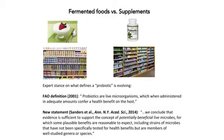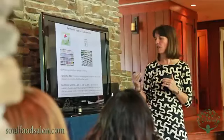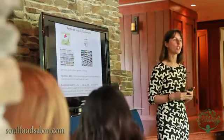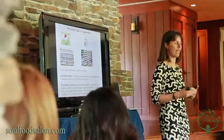How is it defined? It's defined as live microorganisms, which when administered in adequate amounts, confer a health benefit to the host. That definition has evolved over time to one where, when evidence is sufficient to support the concept of potentially beneficial live microbes, some plausible benefits are reasonable to expect, including strains of microbes that have not been specifically tested for health benefits, but are members of a well-studied group. So, to be considered a probiotic, you don't have to show that it has a benefit, but just that it is reasonable to expect that it would have a benefit.